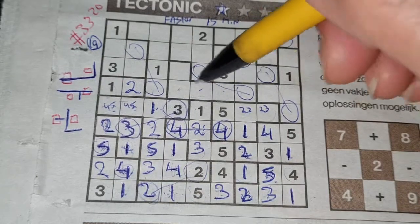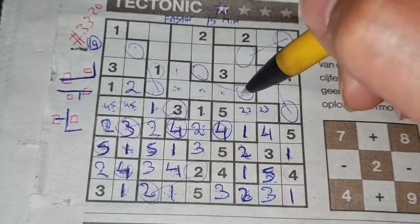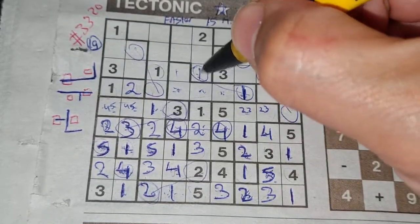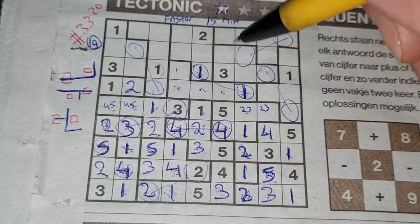Then these 3 boxes surrounding 1 cannot be a 1. Those 2 boxes cannot be a 1. So 1 box left for the 1 should be here. And this box is connected with that box, should be also a 1. Alright. Let me think.